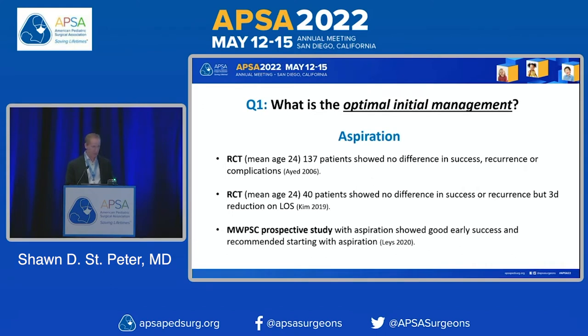So then we move to aspiration. The reason pigtails work is because we're just getting out air. We're not trying to evacuate a hemothorax. And if we can get air out with a small tube, then what about just getting it out with an aspiration, just suck it out one time? There have been two randomized trials comparing tube to aspiration, both in young adults, 137 and 40 patients, showing no difference in success, but an overall reduction in length of stay with aspiration.